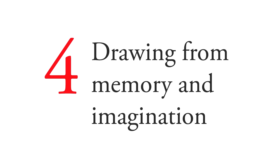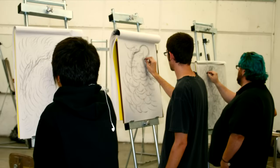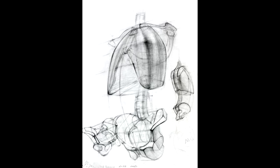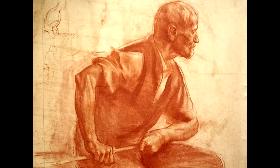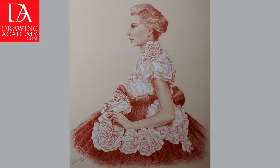Number 4, drawing from memory and imagination. I also know of other artists that can draw from life, but struggle when it comes to creating works of art from their memory and imagination. At first, I was puzzled. How can someone who can draw from life not draw a simple human figure without a model? The answer lies in their lack of familiarity with constructive drawing, human anatomy, and drawing in perspective. These artists can draw from life only by copying what they see, without a real understanding of what lies beneath the model's skin. Proficient artists draw what they know. Learning the fundamental rules, principles, and techniques of drawing will help your ability to draw from your memory and imagination, which you will find in the Drawing Academy lessons.